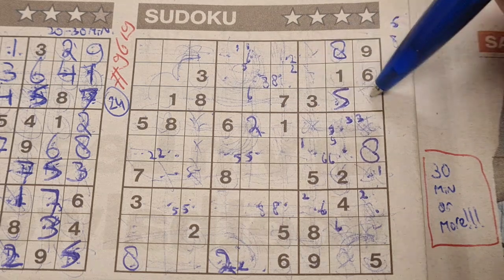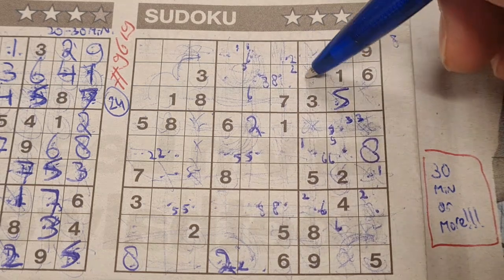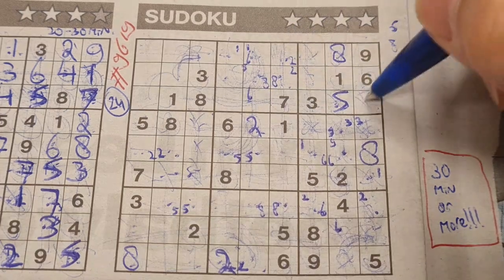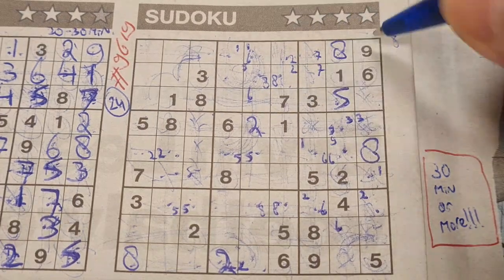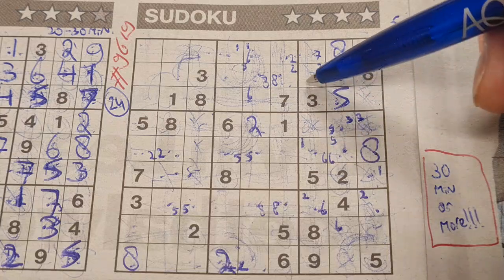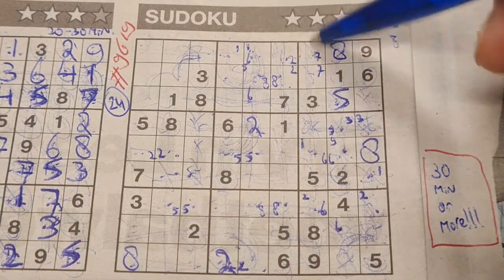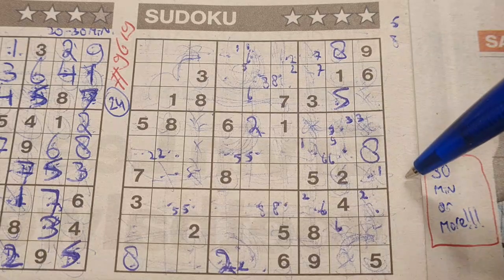Two, need a 2 here, need a 4 here, I need a 7 here. Well, we have a 7 in this row, third row, no 7 there, so the 7 could be here, could be there. Now we have a 7. In this big square, we need a 7. We have a 7 in one of those 2 boxes in this column, so no 7 in these 2 boxes.